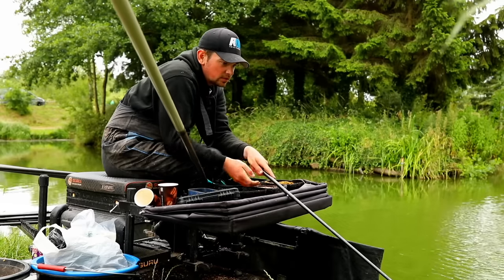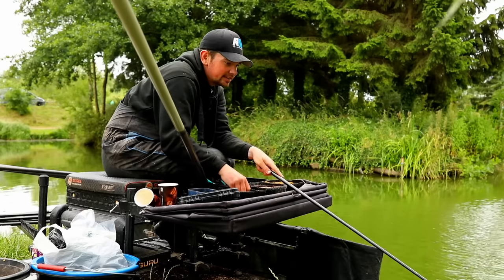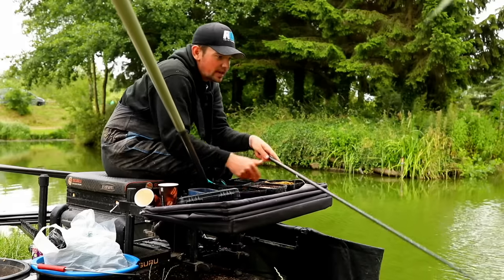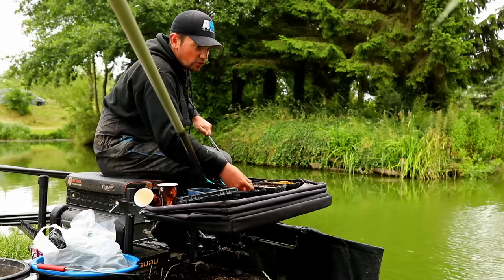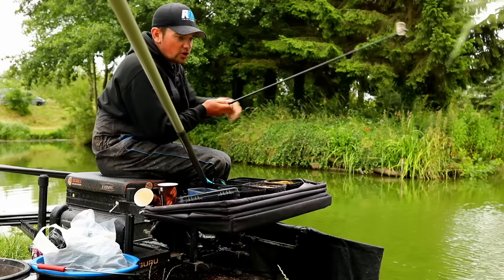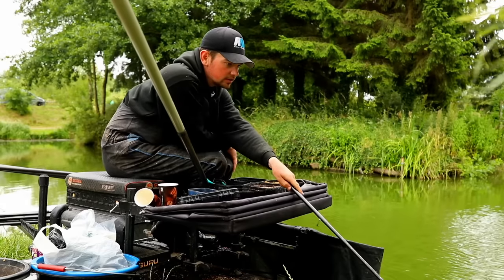So I'm going to give it this last chuck. There's one there now. See, again, it's spooked out my peg. So they're just getting that little bit crafty now. Them last three have come in, and just as they've got up that ledge into that shallow water, they've just turned themselves back round.